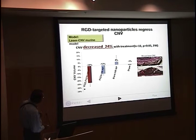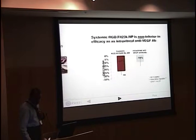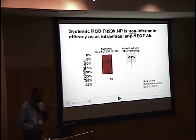Histologically, we can show that the CNV lesions get smaller, and that our treatment with a tail vein injection is not inferior, to use Barbara's favorite term, compared to intravitreal anti-VEGF antibody injection. So we're not using Avastin, but a mouse anti-VEGF antibody injection. Avastin isn't supposed to work in a mouse. But we actually believe our systemic therapy is at least equal to an intravitreal injection of anti-VEGF antibody.